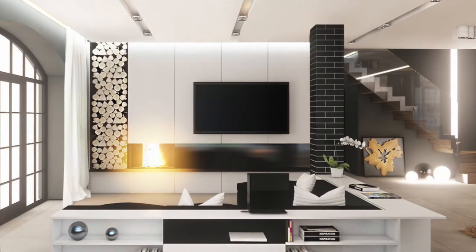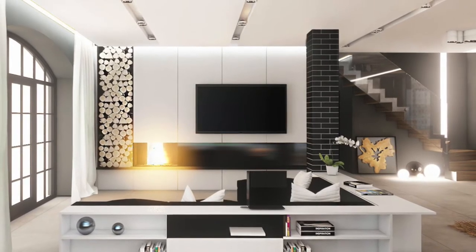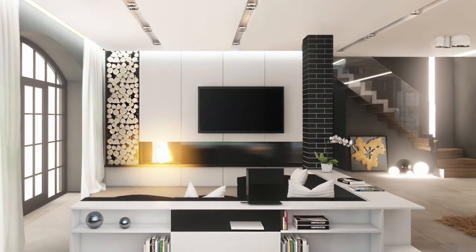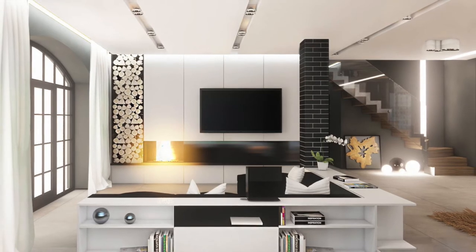So by using black and white living room decor, you are opening yourself up to an unexplored world of wonder. This room is bold and beautiful. From the black brick wall and gray undertones, it just oozes style and class.